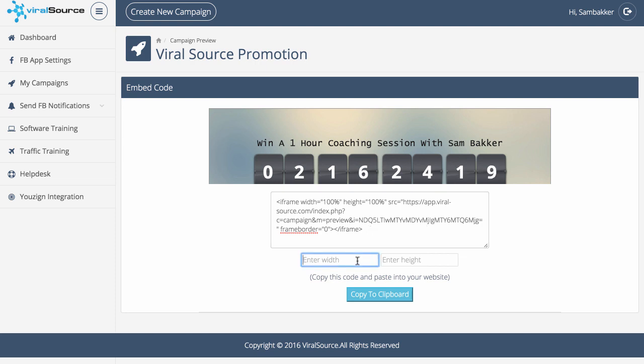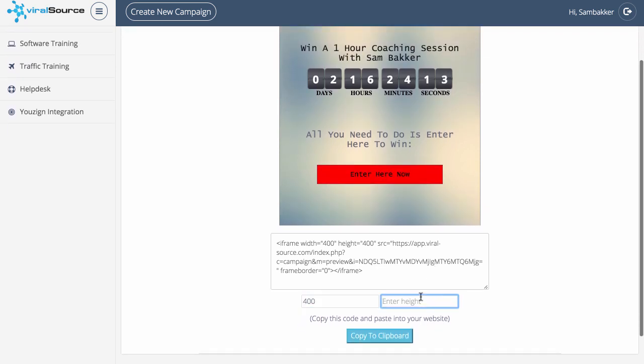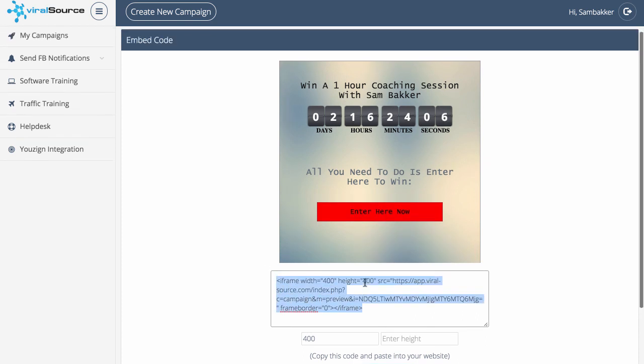Okay, now we can enter a width and we can enter a height for how big we want this. So we'll put 400 in height or width, and we'll leave the height that is 400 as well. This is the embed code that we need to now enter into our website. So we enter this into our website, and the embed code is then on our website, and people can enter by clicking enter here now.